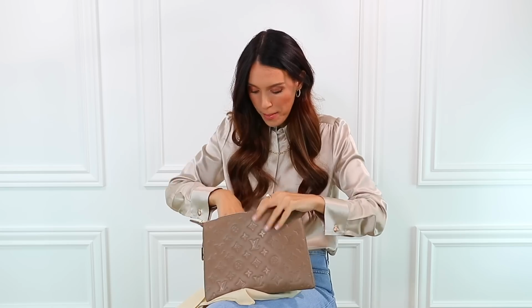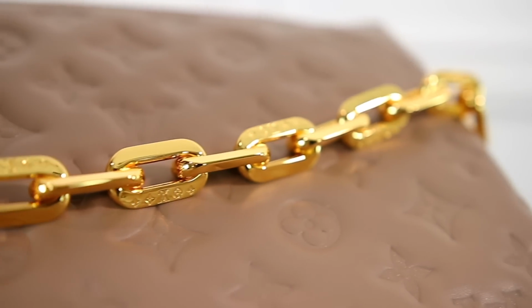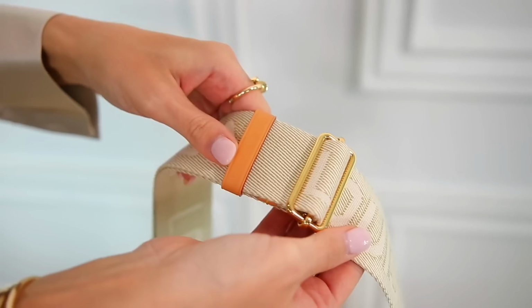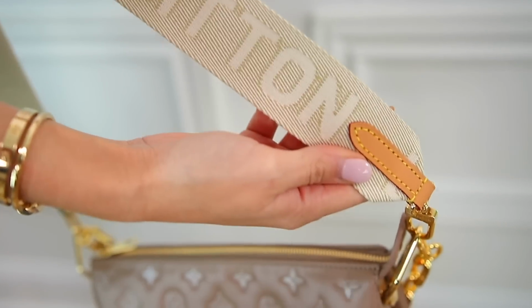So, okay, so this is the Louis Vuitton Coussin PM. Did I say it right? So it's lambskin, scary, but it's embossed with the Louis Vuitton monogram print, and it's in the taupe color. And I feel like I need to get out the strap. Oh, because it comes with this beautiful chain strap. So there's so many different ways you can wear this, and it comes with another. Look at this strap. So it kind of can be very dressy, or it can be kind of sporty and casual.